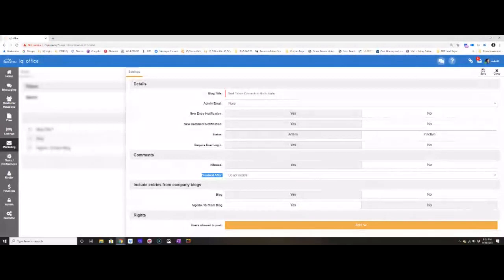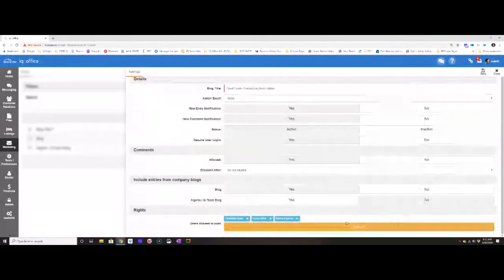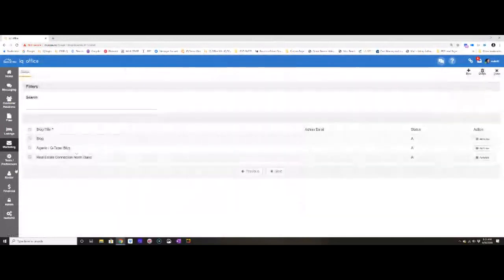Cool. So let's keep going down. Below this include entries from companies. There's a section that says rights. And if you're a team member and you want to add other people on your team so that they have the ability to post and you can have a team blog, you can add that by using this add button. Once you've set all of your default settings, you're going to click the save button in the upper right-hand corner. That saves your blog. You can then see it here, Real Estate North Idaho Connection.